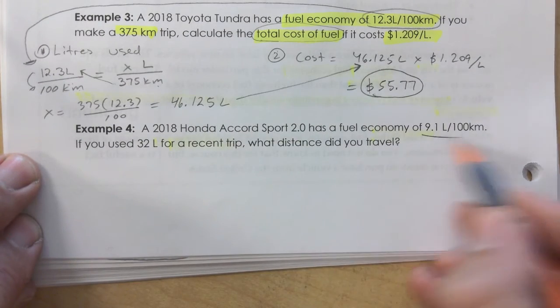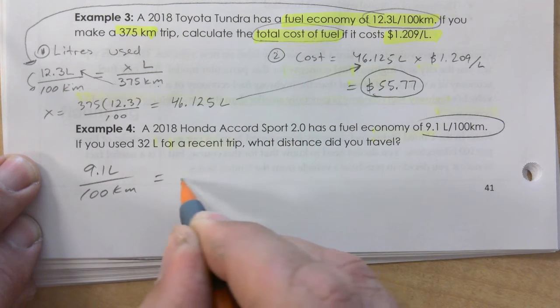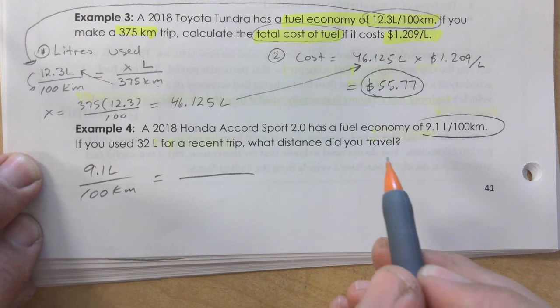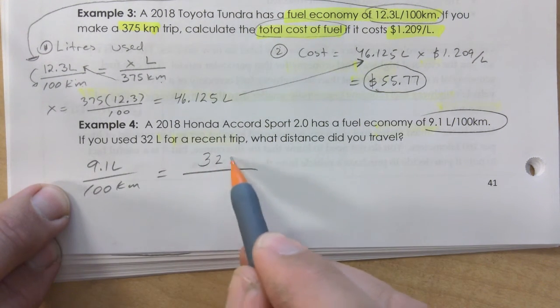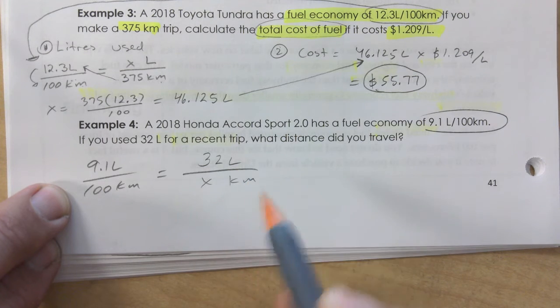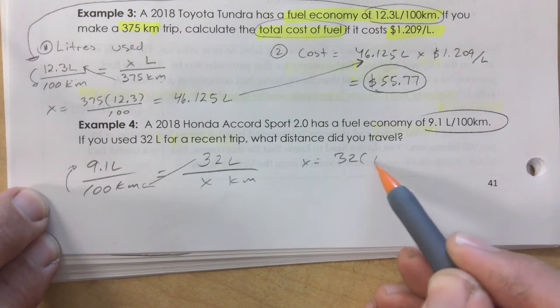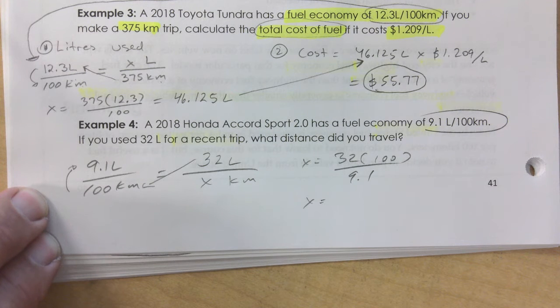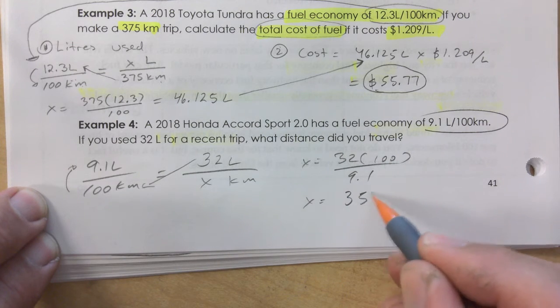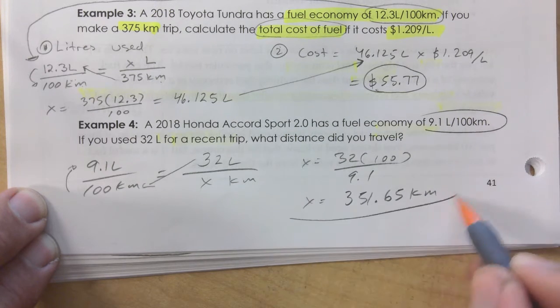Okay, 9.1 liters per 100 kilometers. I start with my fuel economy. 32 liters, X number of kilometers. Cross multiply and divide. 32 times 100, divided by 9.1. And you traveled 351.65 kilometers. Yes, sorry, it is kilometers.